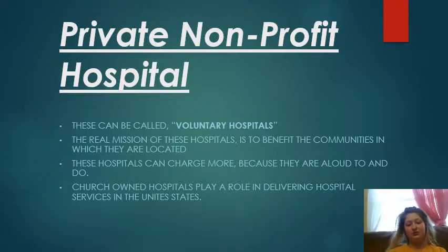Church-owned hospitals also play a role in delivering services in the United States. That is churches or people from the church that want to help their community, which goes back to the voluntary hospitals. These hospitals are pretty much just here and there whenever they want to be.